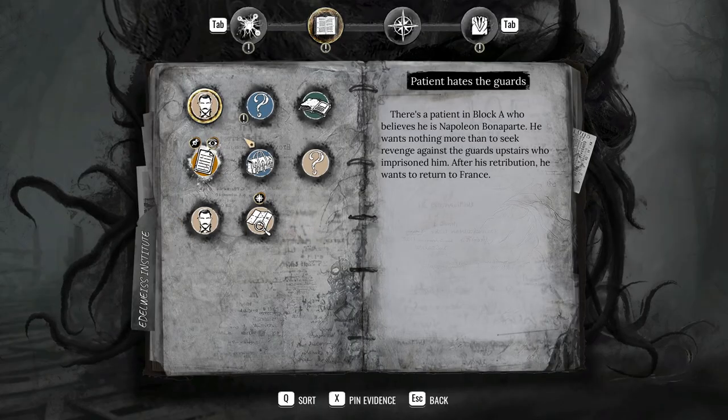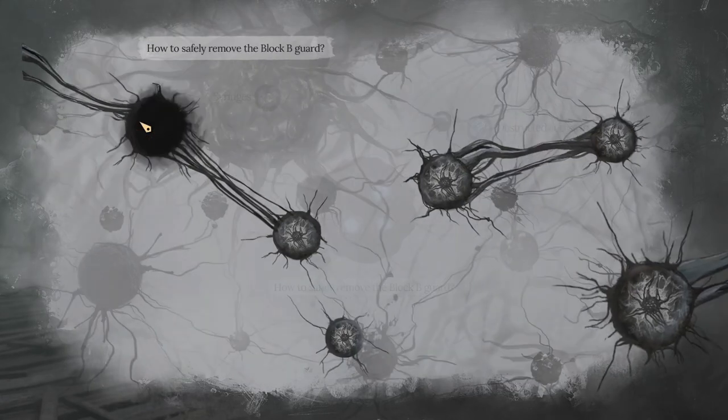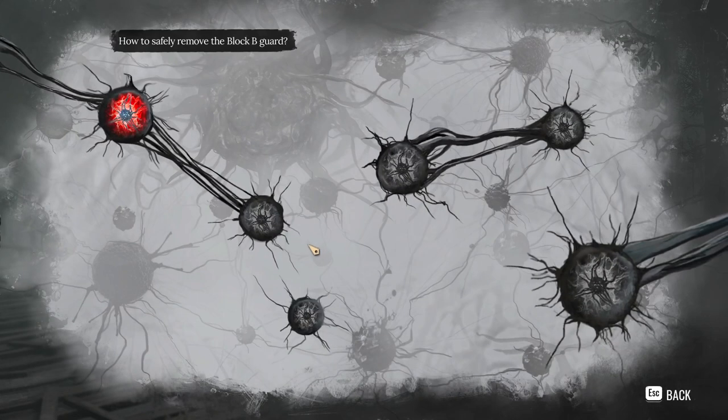What did that say? Oh, that's about the... Oh. Well, what's this? Oh, how to safely remove the block B guard. Okay, I clearly don't have everything I need for that because I have the syringes, but I need something else as well.